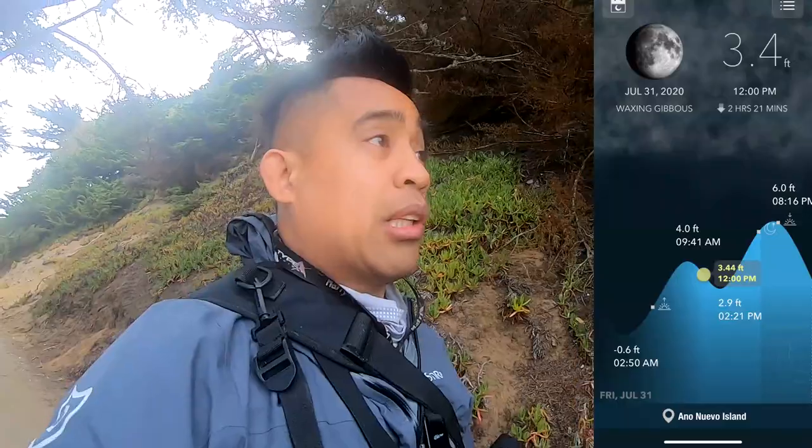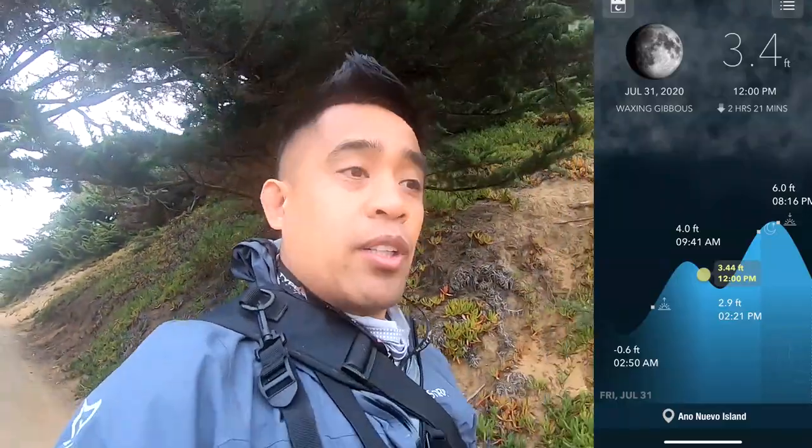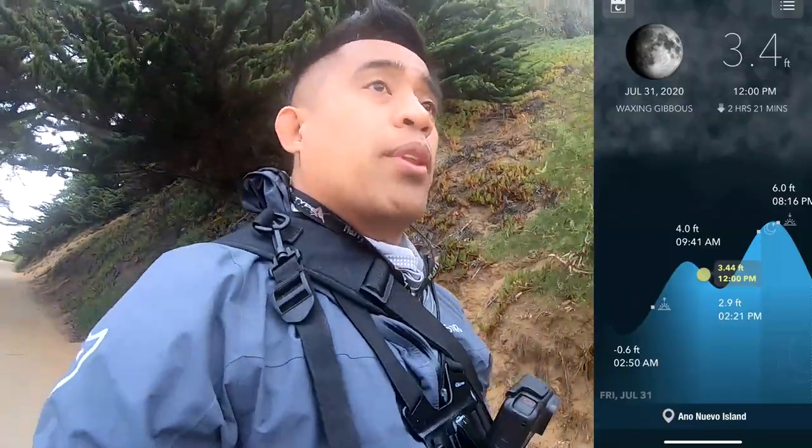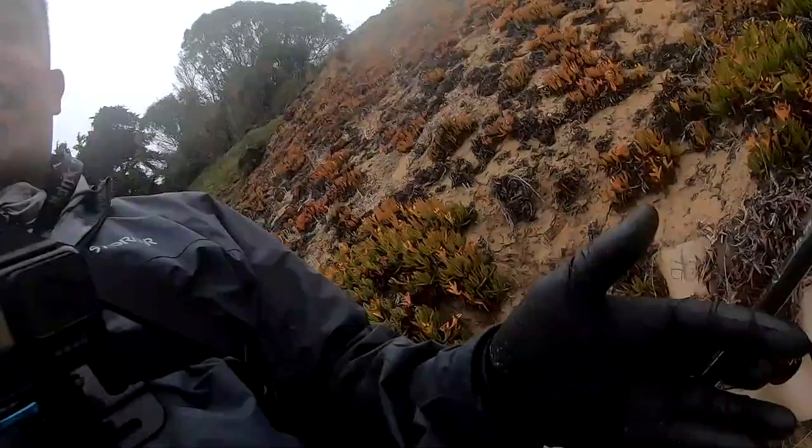Wow, it looks like we're just loaded full of fishermen, just kind of spread out. It's a renowned place for perch mainly. There are stripers that do frequent this area, so we'll see if we can get onto them. But for the most part, we'll walk the beach and then we'll see where we're at. All right, guys, wish me luck.